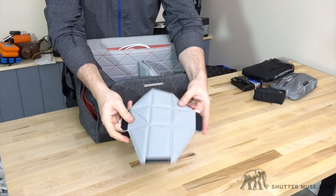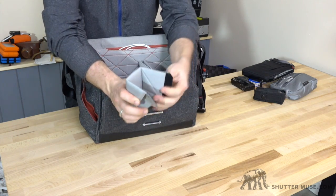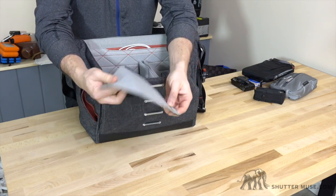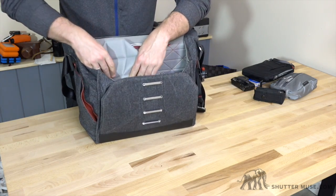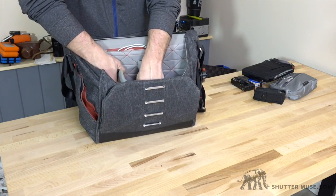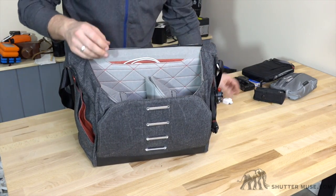So this is such an awesome feature. You can fold these things into shelves. You can make them into shorter ones. You know, if you're using short lenses and you want to put something bulky on top, you can just craft all kinds of different ways to divide up the interior of this bag. And it's got really nice hook and loop system, which just allows you to place it anywhere within the bag. You don't have to conform to any specific designs there, which I really love.